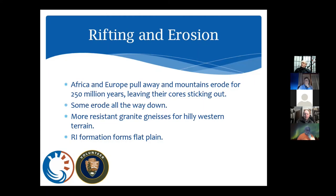But the thing about a mountain, it's like an iceberg, and you erode the top off, and it pops up a little more because mountains have like a root where they float in the mantle. So it's been 250 million years, 300 million years of erosion, and yet some of the mountains are still there. The most resistant are like the granites and the gneisses. That's why the western part of our state is so hilly. The Narragansett Formation, those rocks tend to be a little softer, and that's why areas like Pawtucket tend to be flatter.